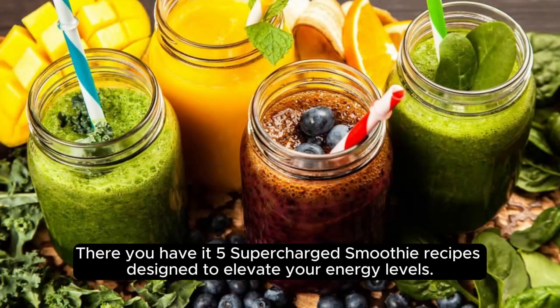There you have it, 5 supercharged smoothie recipes designed to elevate your energy levels.